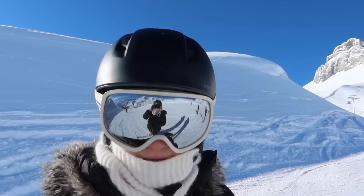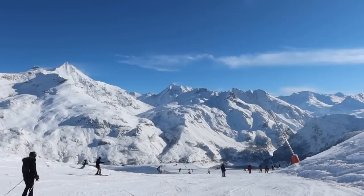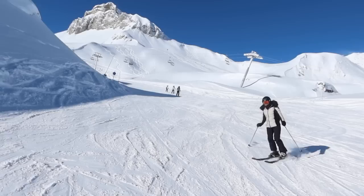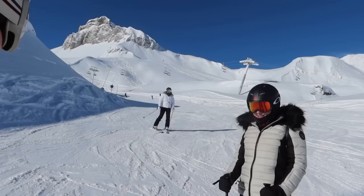And with this little pro. But look at this view. Isn't that breathtaking? It's cold, but it's breathtaking. Gosh, just beautiful, and it's so nice that it's not too busy. Here they come. Here come the girls. They're doing so well. Christy, you're smashing it.